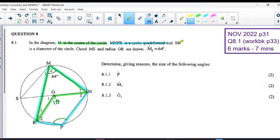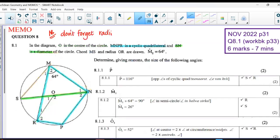Right, lastly, SN is a diameter. We're loving this. Diameter, what do we think? Straight away, angles in a semicircle. So now we have a 90 as well. And I'm not even reading the question yet. I'm just looking at my keywords. So if I've got 64, that means I can find S1 because I know it must add up to 90. And they've told me that M2 is 64. So let's have a look at how we actually answer the questions.